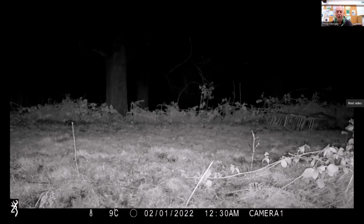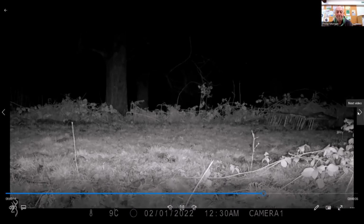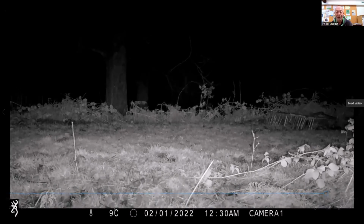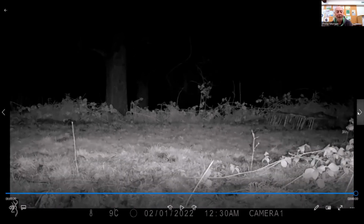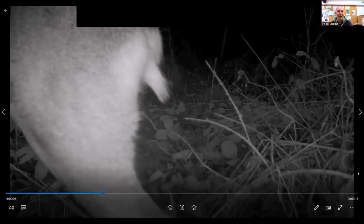Just having a little sprint over there. But like many people, I get cats. Occasionally in the garden, I get other people's chickens, because I don't keep chickens myself, but they seem to be in my garden. And this is a fallow deer, or is it? We've got a tail. Or is that a tail?